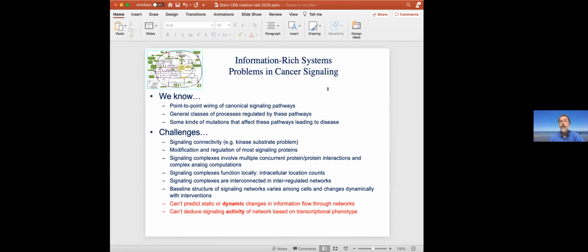And just in terms of understanding how normal signaling works and how cancer signaling works, we basically know the point-to-point wiring diagrams of many major signaling pathways. We know general classes of processes that are regulated by these pathways, and we know some kinds of mutations that are recurrent in cancer that activate or inactivate these pathways, leading to disease. But even though we have a sparse map of signaling connectivity, it does not begin to capture the range of connections among these molecules. For example, the connections of protein kinases with their substrates.